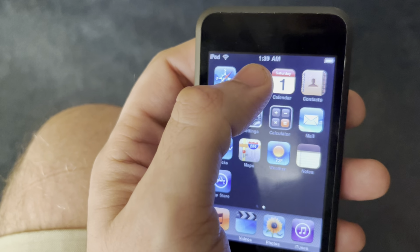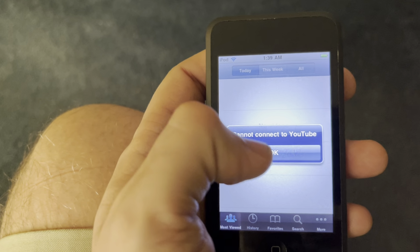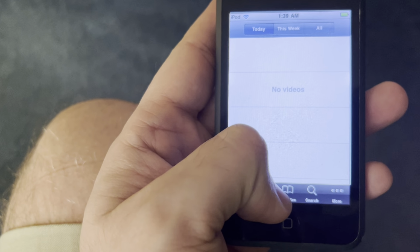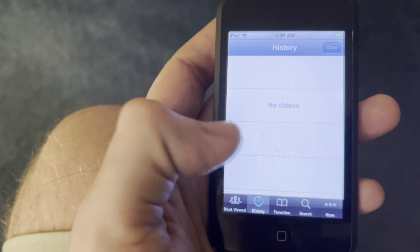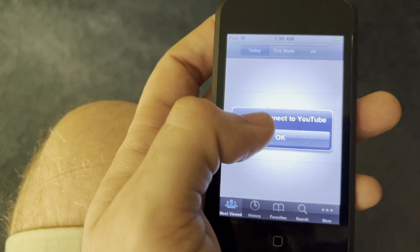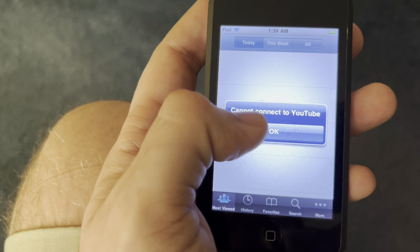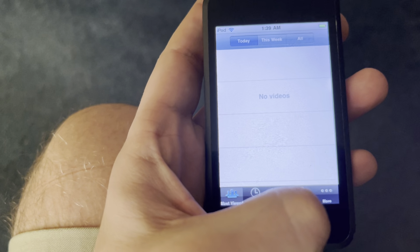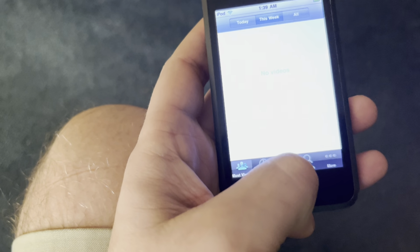So, let's see what the old YouTube app does these days. You can't even connect to YouTube. So, as you might remember, this YouTube app was built into the iPod Touch, the original iPod Touch, and the very first iPhone back when they were both released. So YouTube doesn't work at all.